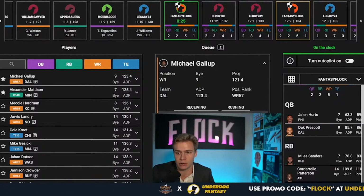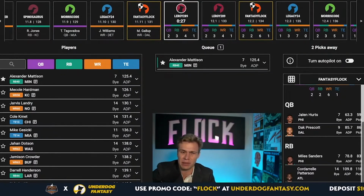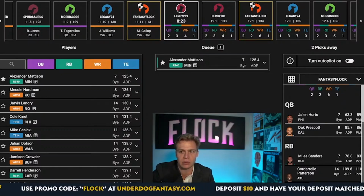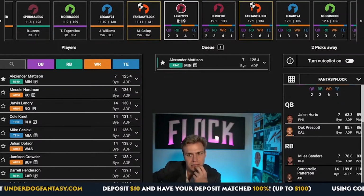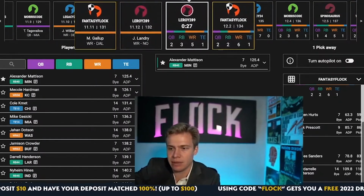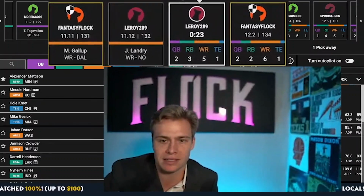We have Dak Prescott here. Not many teams are going to be able to get Gallup here, 8 picks behind his ADP, on the same team that they took Dak Prescott on to get that double stack there with CeeDee Lamb. So I will be excited about that. And Jarvis Landry, come on. Get us Alexander Mattison. Get us Alexander Mattison. This team could have so much upside if we get Mattison here.